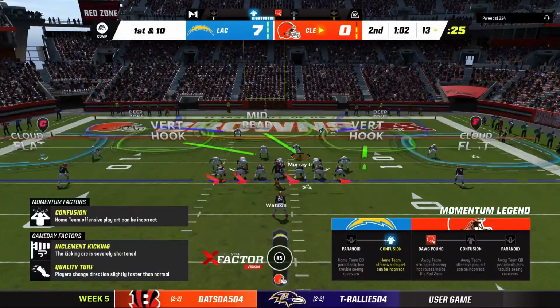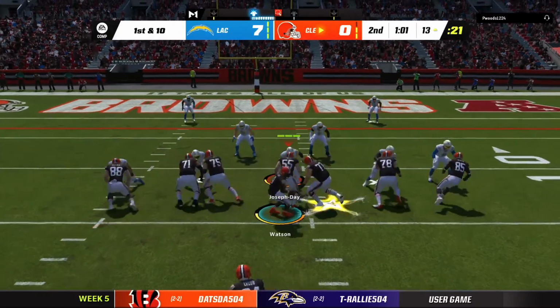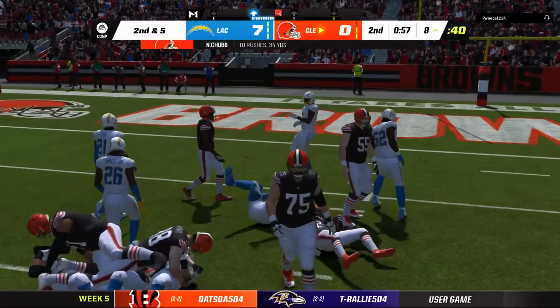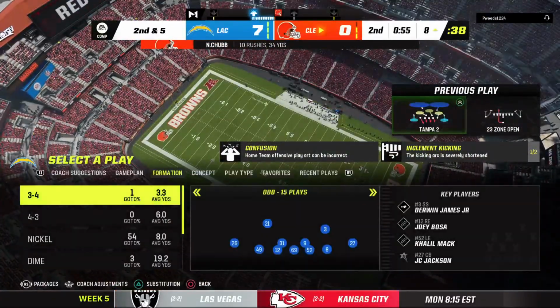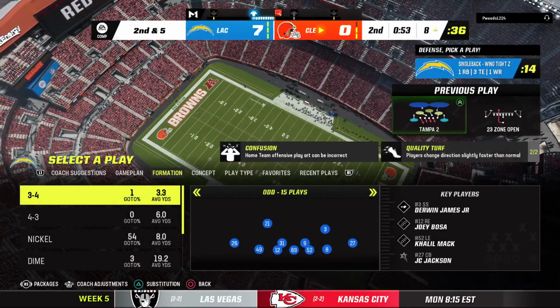From the 13 now, they work on 1st and 10. They go up the middle with Chubb. And strong running there as he's inside the 10 and down to the 8-yard line. 5 yards on the carry. Good pickup on 1st down.